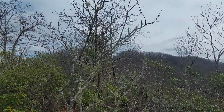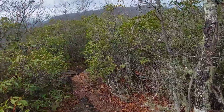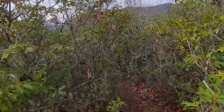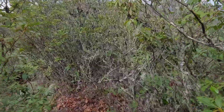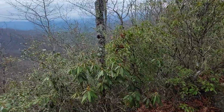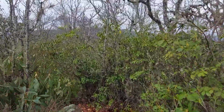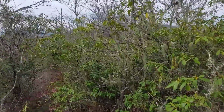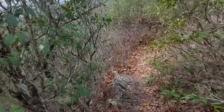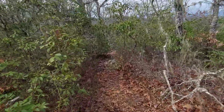Walking on a ridge from those high spots down. It's been a rocky, narrow, laurel-lined trail. So it's been a little slow going. Gotta watch your footsteps. Good place to blow out an ankle. Not all the trails are smooth and easy.